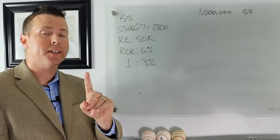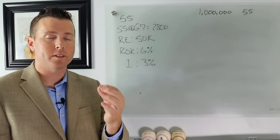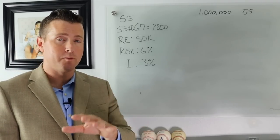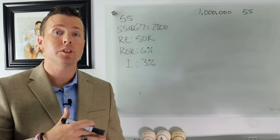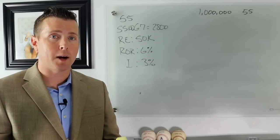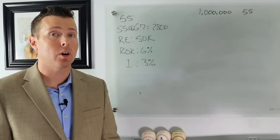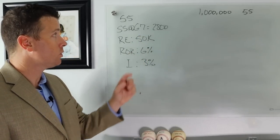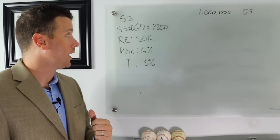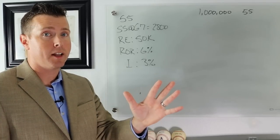Remember, if you take Social Security at 62, you're only going to get 70% of your full retirement benefit. If you take it at 67, you'll get 100% of your full retirement benefit. And if you take Social Security at 70, you'll get 124% of your full retirement benefit. Because this individual is single, we're trying to maximize our Social Security benefit, which is why we're trying to get to 67, not starting it earlier. Our retirement expenses are $50,000 a year. That's just the national average.